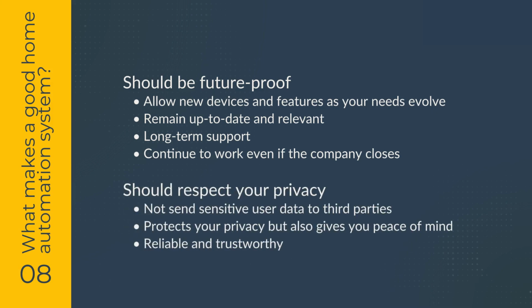Lastly, privacy should be an important consideration as well. A good system should respect your personal information and not send sensitive user data to third parties. This not only protects your privacy but also gives you peace of mind, knowing that your home automation system is reliable and trustworthy.